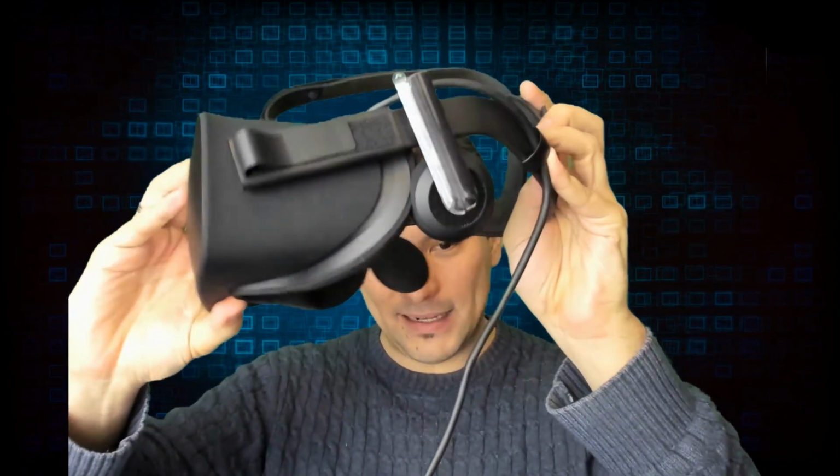So for the Oculus Rift, it is not this PSVR style of headset. For the Oculus Rift, it's this ski mask style where you press the headset against your face. And in general, I'm not a big fan of this style. I really prefer the PSVR style headsets. However, this is not an uncomfortable headset at all. This is also really comfortable, especially for this kind of ski mask headset.